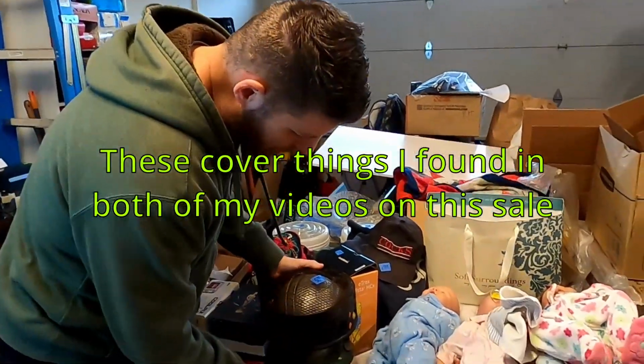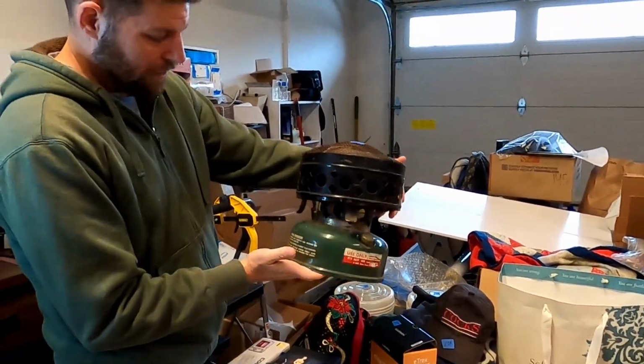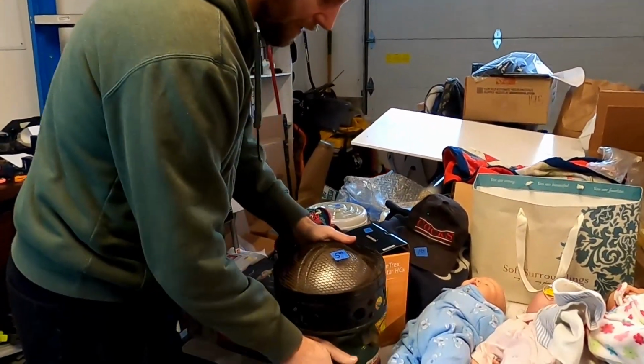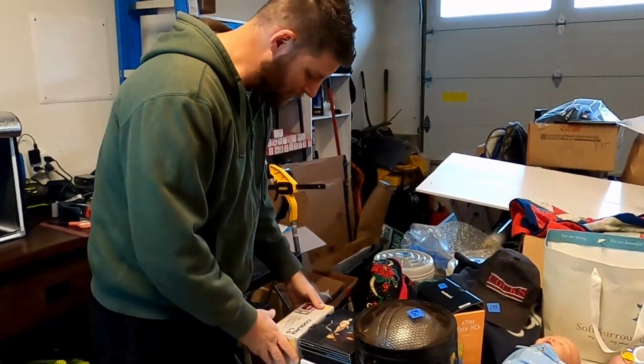So we'll start with this Coleman. This is a Coleman heater, a vintage heater, and I bought it for $5. I don't know how to test it or if I'll be able to, but those have a pretty good comp, anywhere from like $30 to $50 on those. So that was a good pickup for $5.